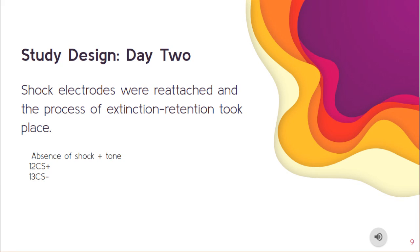Now we'll look at day 2 in more detail. It starts the same with fMRI devices being attached, shock electrodes, and the hand sweat measuring devices attached as well. The process of extinction retention took place on day 2. All participants went through 12 CS Plus and 13 CS negative pictures without a shock or a tone. This day was used to measure how many participants no longer had the fear and how many had the fear return within the 24 hours.